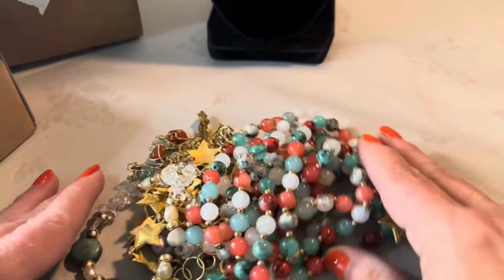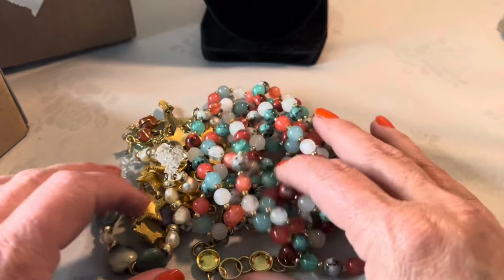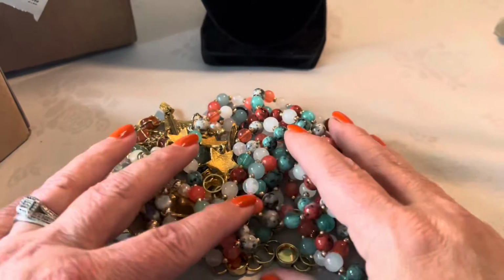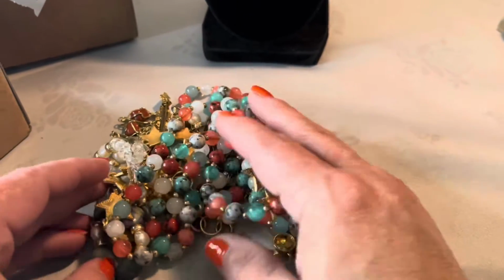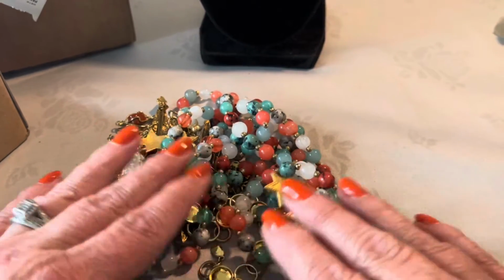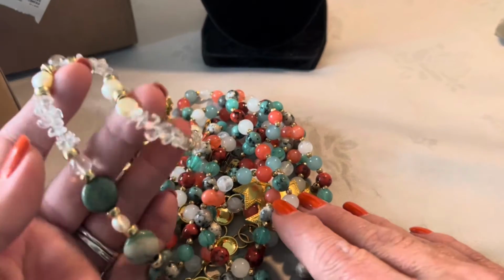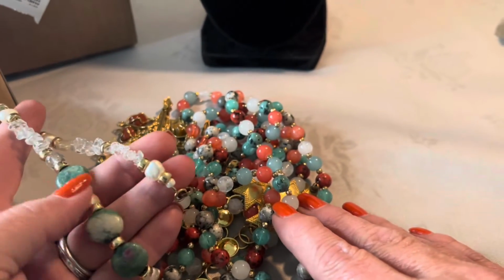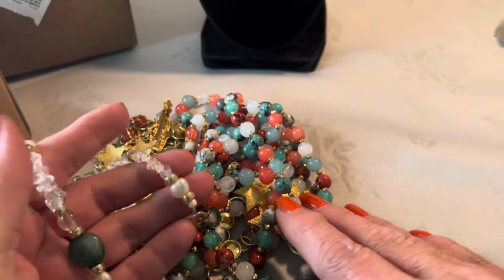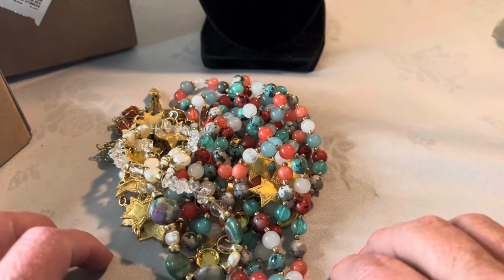So for those of you that's interested, with shipping, this lot ended up costing me around $20. I think that's a pretty good price. I got a lot of pieces in this lot, and just comparing it to some of the prices at my local thrift stores, some of the pieces at those stores are as high as $7, $8 and on up. I feel like I really got my money's worth out of this lot.